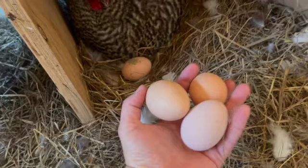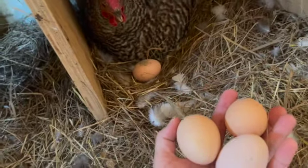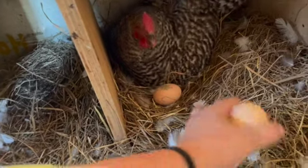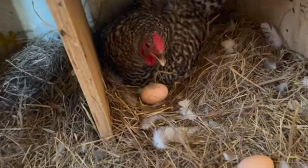So you can see that all of these girls, they do share nesting boxes. So all of these eggs are not hers. They do have some loud noises. Okay, I will leave your eggs.